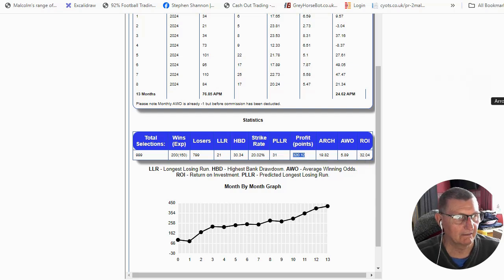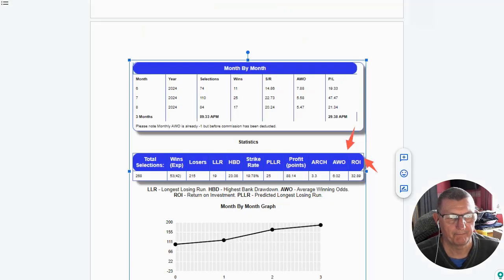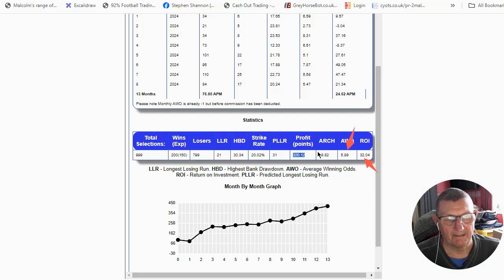That's pretty close. I should really use those arrows. That ROI is pretty good there, and an average winning odds of 58.89, which I think is a little bit less than what we saw before, 32.89. So yeah, but hardly anything. The predicted losing run has probably gone up a little bit, so expect that.